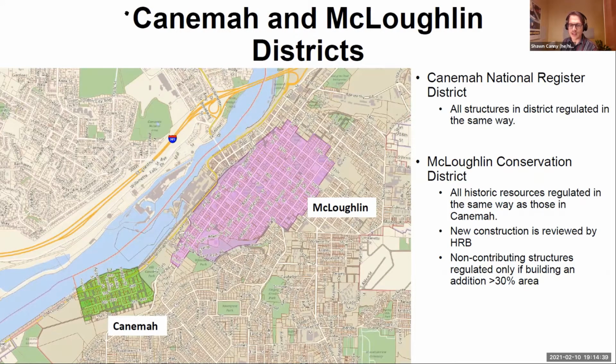Currently speaking, as the video will explain, all buildings are regulated the same way in Conemaugh, but in McLoughlin it is dependent on whether they are designated or non-designated. But I will, was there another slide that I needed to go over, Kelly, before the video? I didn't think so. Okay, I'll share my screen and show everyone a quick project background video.